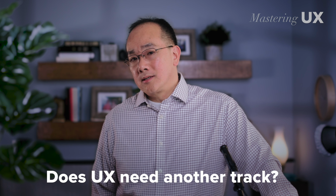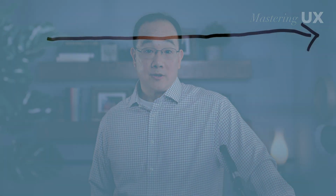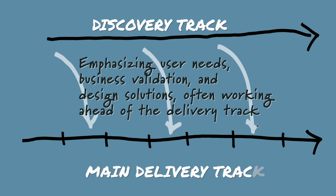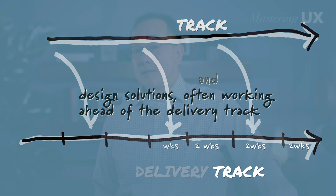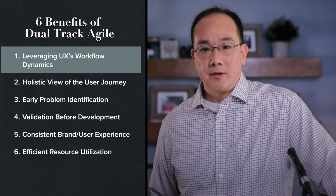So why does UX need another track? Well, dual-track Agile introduces a discovery track, and it emphasizes user needs, business validation, and working ahead of the delivery track. I'd like to present some of these benefits to the whole project team and not just UX. So there are 6 benefits of dual-track Agile. The first is leveraging UX workflow dynamics.